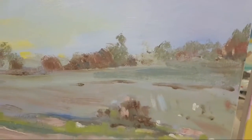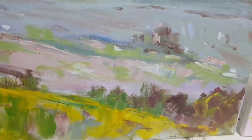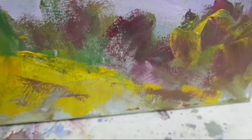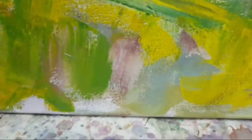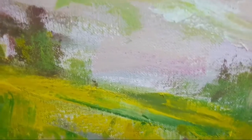You could get the same sort of effect in oils. I was just given some new acrylic paint, so I thought I'd give it a try. But what they are done with is big brush marks. So no fiddling around with little brushes. And what I like about it is the different layers and textures of paint in there.